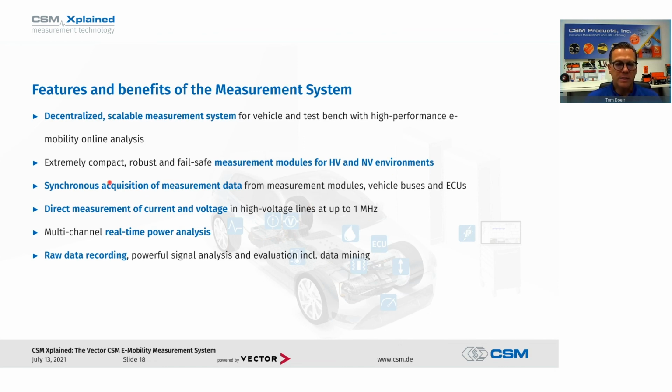Then the gateways and bringing in the interfaces through the VN and VX family of bringing all that synchronous data, whether it's measurement data, vehicle bus data, ECU data, all coming into one central feed into that multi-channel real-time power analysis as available in VMeasure Expert software with the EMobility Analyzer library of functions there, and capturing all that raw data, recording, very powerful, and having all that data available either in the laptop or the VP Smart Logger from Vector.